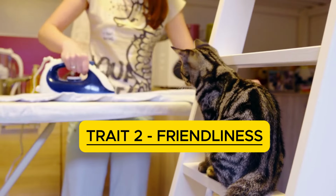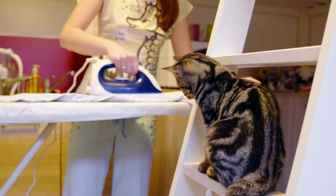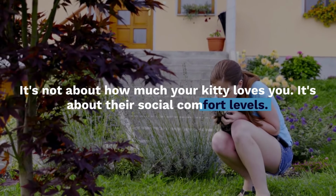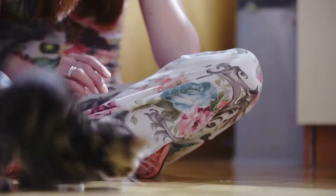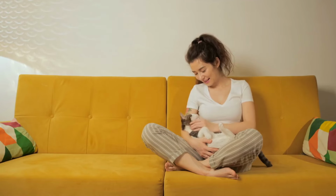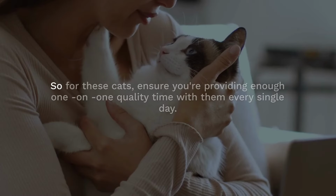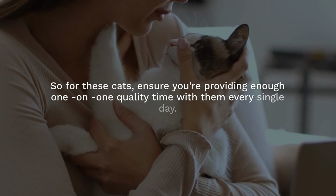Trait 2. Friendliness. This is all about how much a cat enjoys social interactions with both humans and other animals. Now, here's what's important. It's not about how much your kitty loves you. It's about their social comfort levels. A cat that scores high on friendliness is often the one who greets you at the door, follows you around the house, or jumps into your lap the moment you sit down. A word of caution here. These felines often show signs of distress when left alone for too long. So for these cats, ensure you're providing enough one-on-one quality time with them every single day.